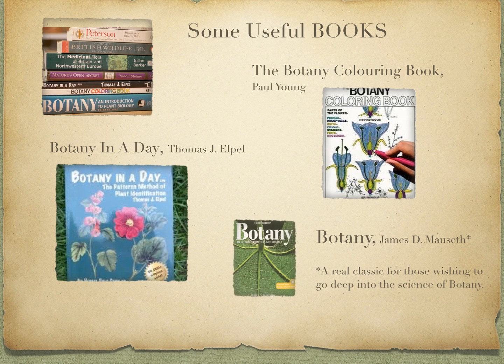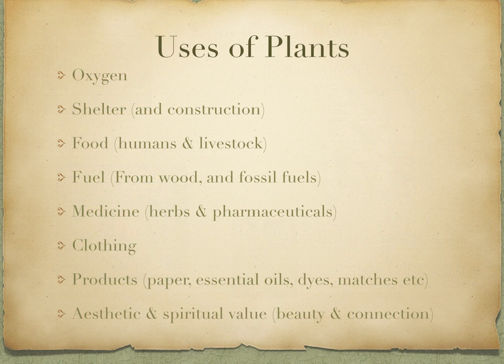And if you want to go deeper and you're really interested in the science of botany and the biology, then this book here, Botany by James Mauseth, the third edition, is a real classic for university taught botany, and it really goes deep into the plant biology. So if you're really interested in the science and you want to take it that level further, then that's the book I would recommend.